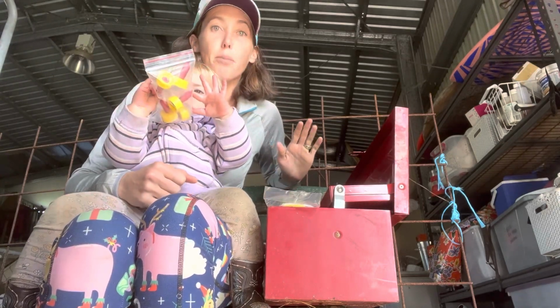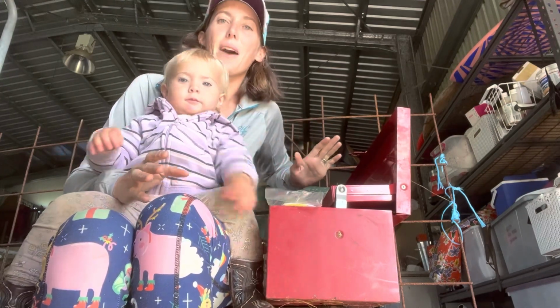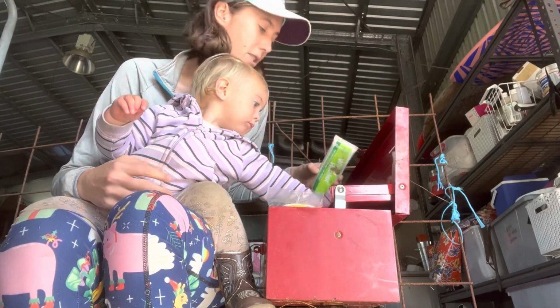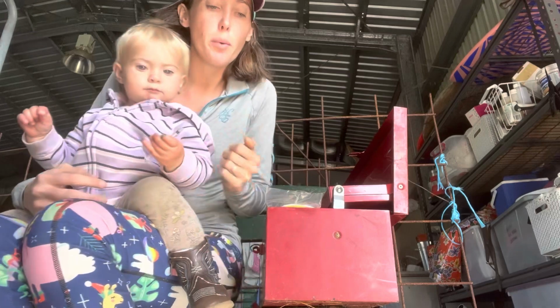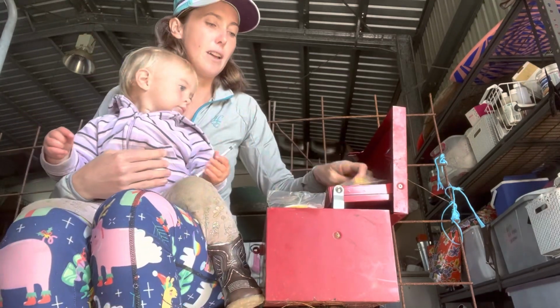So now I bottle feed kids only. I won't dam raise them anymore. I can't handle that with having small children as well. I just don't have the time to be chasing dam raised kids around. It makes it easier to be able to handle them. We want to get into showing as well, so I want them well handled, easy to catch and do things with.